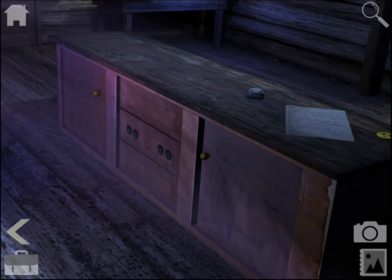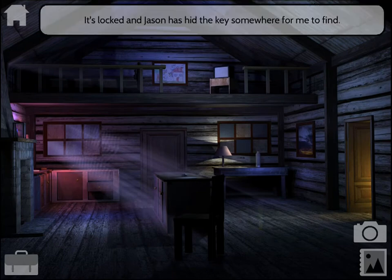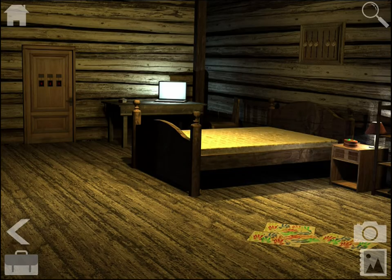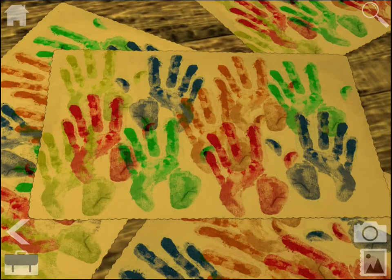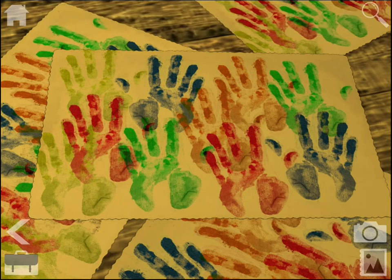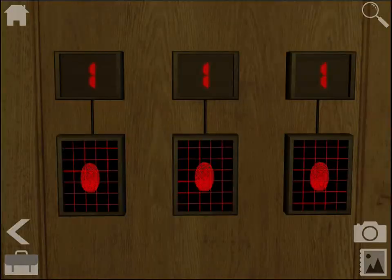Here is the cabin. There seems to be a door locked, so it's hidden the key. It's all a bit weird. Here's the bedroom. Creepy drawings. We'll see who did that, Alice. Another door here.